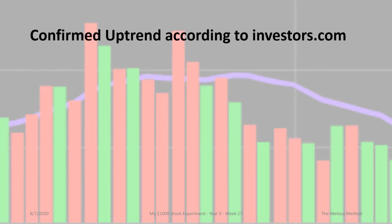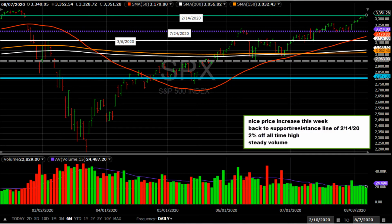According to the IBD at investors.com, the market is still in a confirmed uptrend. The S&P 500 index had a nice price increase this week, up a little every day, and it's back up to the support and the resistance line I had added on February 14th, 2020. I read that it's 2% off its all-time high, and it has super nice steady volume this week.